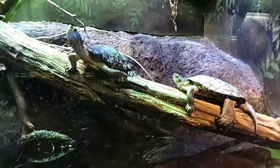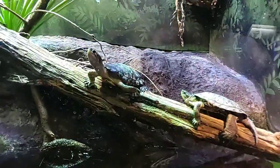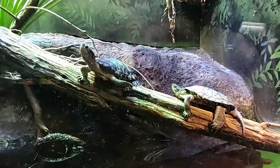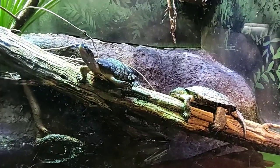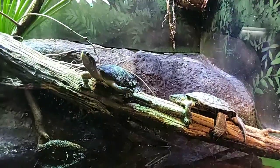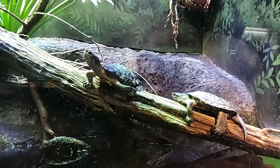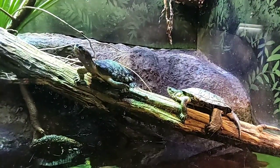Now, one thing that you're seeing the turtles on this log doing is a very typical reptile behavior called basking. Now, basking is really important for reptiles because they are ectothermic. You might have heard the term cold-blooded. Ectothermic is the more scientific version of saying cold-blooded, meaning they use the outside to regulate their body temperature.